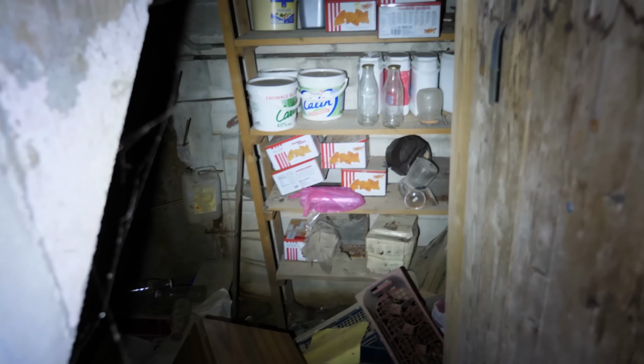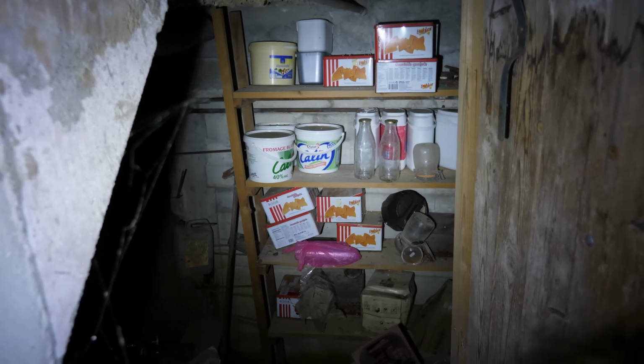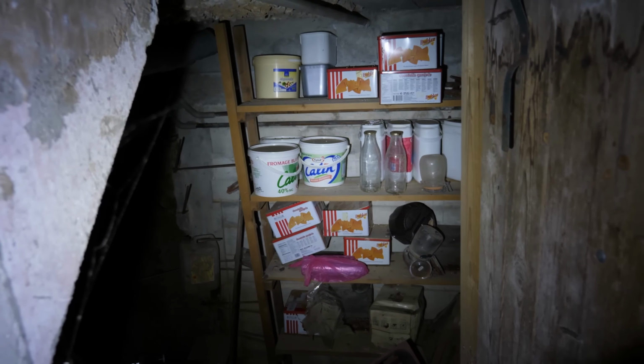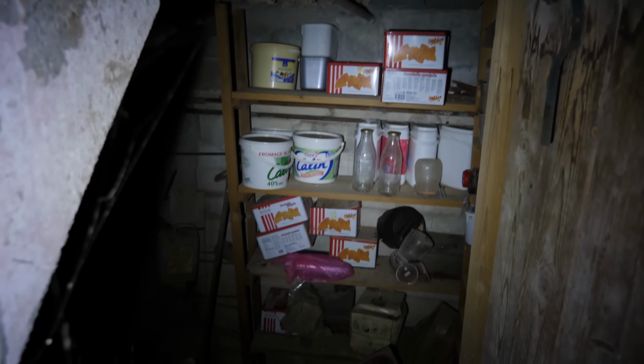It's storage. But there are still some rusks. There are boxes of rusks on the shelves. There's food, man. There's cottage cheese. There are buckets of cottage cheese. It's the reserve. But there's still food everywhere, actually. It's incredible. It's really incredible.